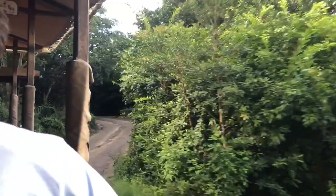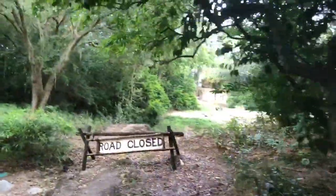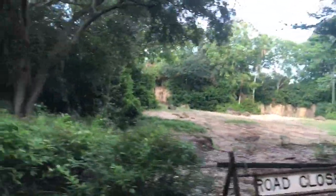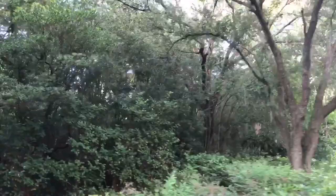Now, I haven't seen any elephants. I did see a researcher out and about, so they might be a little bit further along, but we'll keep an eye out. Oh, the road's closed. Nice of them to tell me these things. Doesn't even look like there's a road there. It's probably why it's closed. It's okay. I know a detour. Just take the old service bridge, I guess.